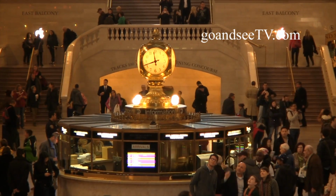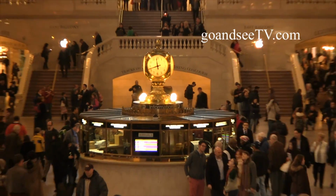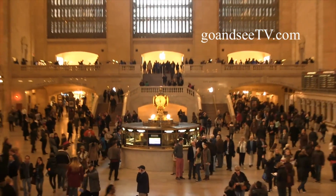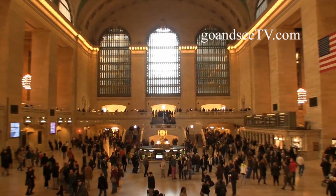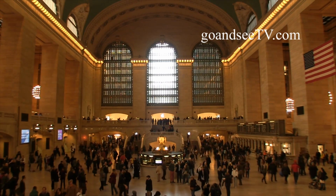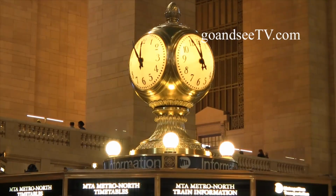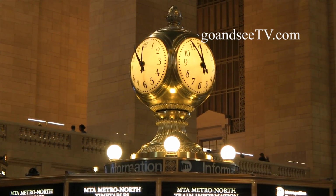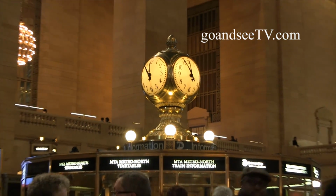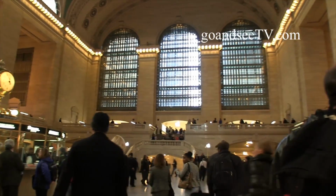As you look down from the dazzling sky ceiling, you'll see the information booth and clock in the middle of the main concourse. The clock has been a convenient meeting place for New Yorkers for the last 100 years. Even if the person who you're meeting has never been to New York, they will almost certainly be able to find Grand Central and the information booth. The clock isn't just valuable as a well-known landmark. The clock itself is literally valuable. The four faces are made of opalescent glass and worth between $10 and $20 million.